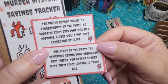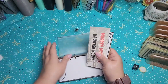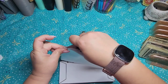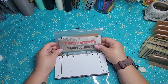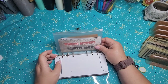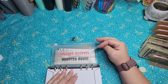So there we go. And we'll see what clues we get next time. But this is fun. She did a really good job with, I can't remember what the other one was. It was something based in a hospital? I remember the story was kind of hospital based, but I don't remember what the name of it was.